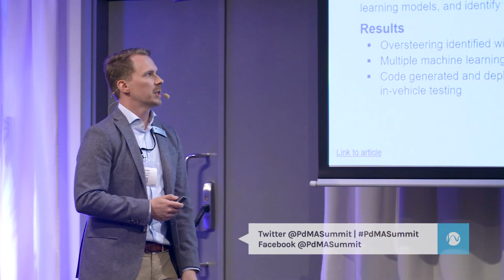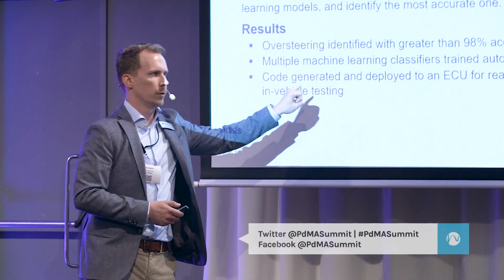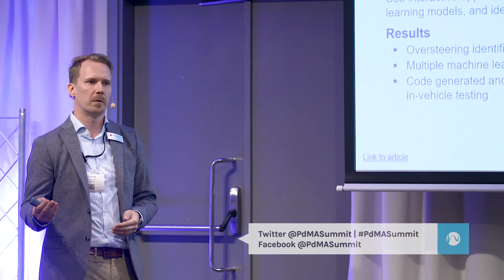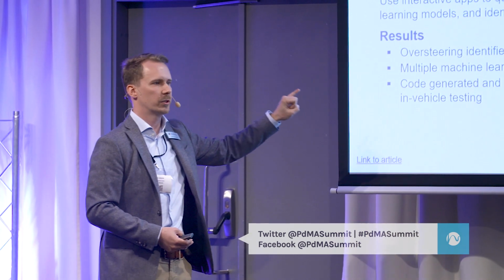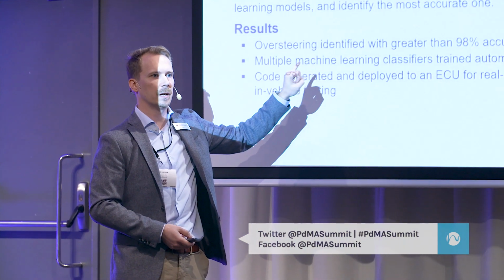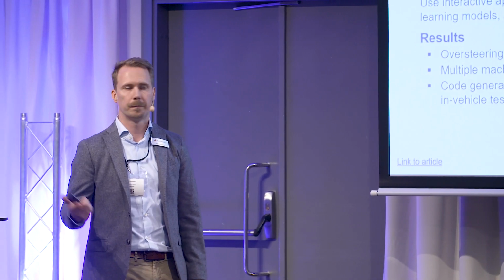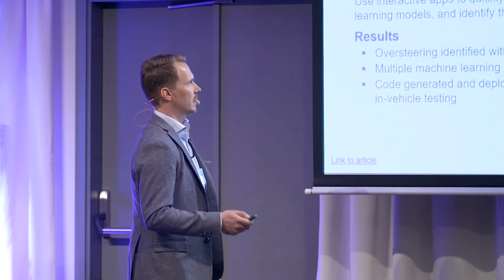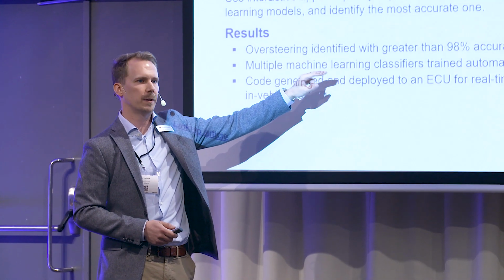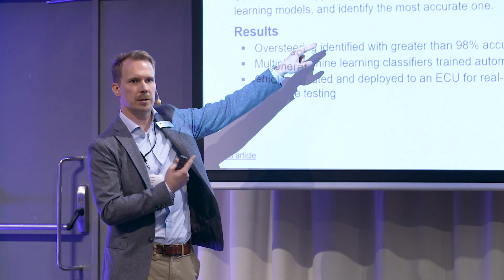All right, so let's take a look at a customer example who did something like this. So this is a user story from BMW. They wanted to develop a classifier to detect oversteering. As you can see, this is not per se an example for predictive maintenance. But I think it's still a very powerful testimonial for apps and automatic code generation. So this team wanted to develop this classifier, and they were able to do that. They found a classifier that could detect oversteering with an accuracy of 98%. Good enough? And they used the Classification Learner app to do that.